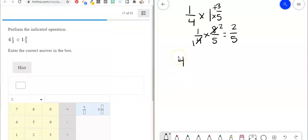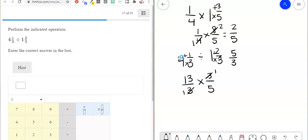Okay, then I get 4 1/3 divided by 1 2/3. 12, 13. So I have 13 over 3. Division changes to multiplication. 3, 4, 5. I'm going to write my improper fraction up there, and then I'm going to flip it. My 3's cancel out to 1s. So I end up with 13 over 5. Then I'm going to change that into a mixed number. 5 times 2 is 10. 13 minus 10 is 3, so I get 2 3/5.